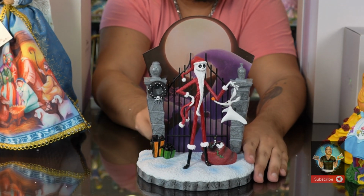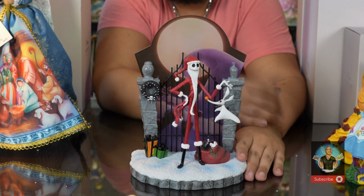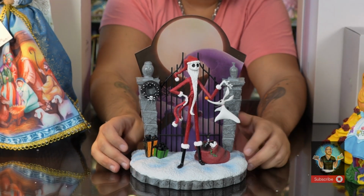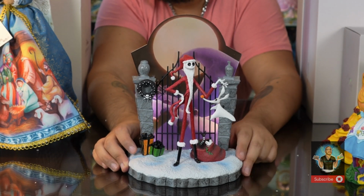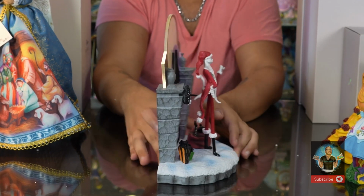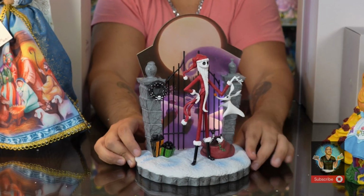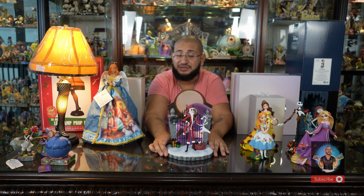And in the back, as you can see, you have the graveyard, which is absolutely gorgeous, and you have this gate. Obviously the base is this snow base, but what makes this piece and this collection absolutely spectacular is the light up. So this does have that light up feature. Now we do have some of our spotlights on and we have some lights on here, but this lights up. You're going to notice it a little bit more on the back if you can't see it on the front, but this piece looks phenomenal inside a cabinet with lower lights. It's also daytime right now, so I have some natural light coming in through the window as well.